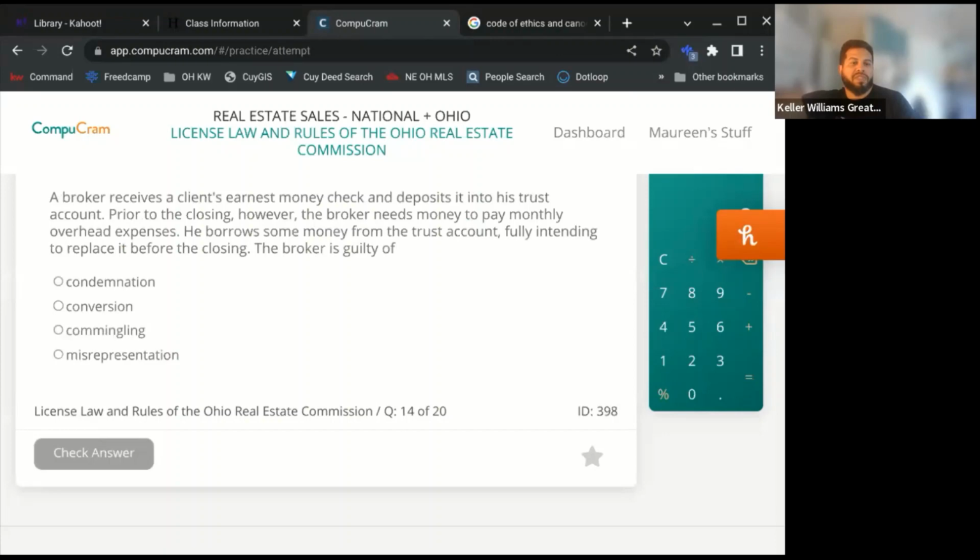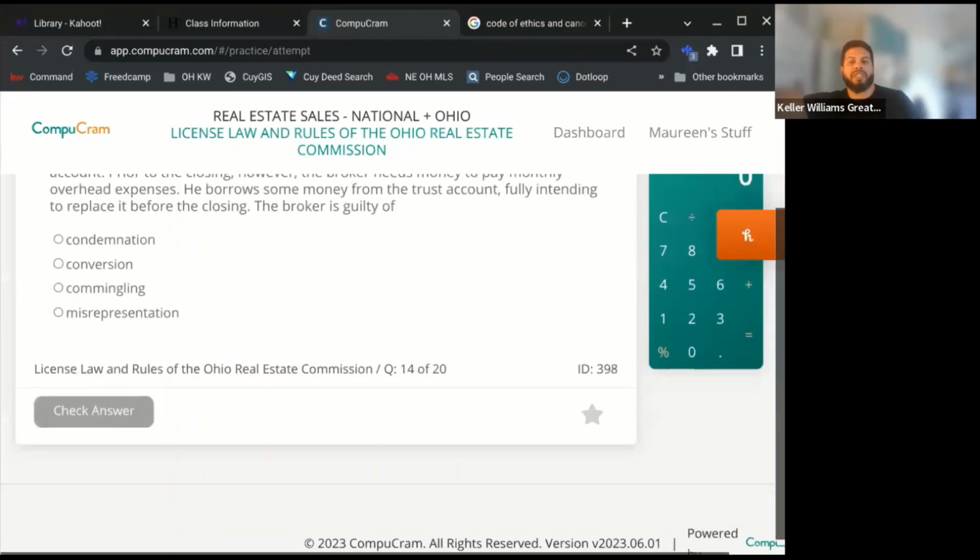A broker receives a client's earnest money check and deposits it into his trust account. Prior to the closing, however, the broker needs money to pay monthly overhead expenses. He borrows some money from the trust account, fully intending to replace it before the closing. The broker is guilty of condemnation, conversion, commingling, or misrepresentation?